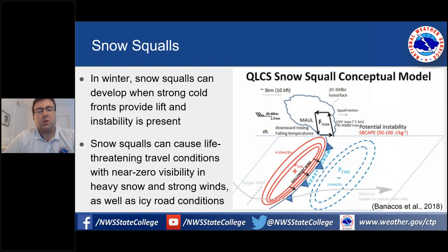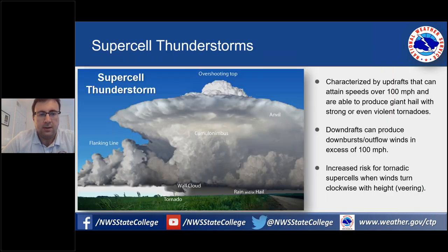And while we're speaking of thunderstorm squall lines, I'll briefly bring up snow squalls, which is a type of squall line in the wintertime. These form when you have lift from a cold front and some modest low-level instability. You can actually get these snow squalls, which we're pretty familiar with in central Pennsylvania. They can be life-threatening for motorists because they drop visibility down to near zero, and there's heavy snow and strong winds, and they can produce icy road conditions as well as that near zero visibility, really making driving treacherous.